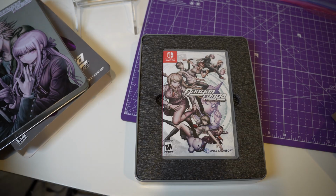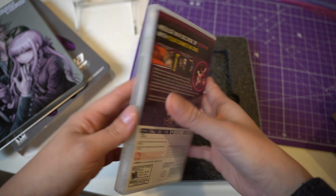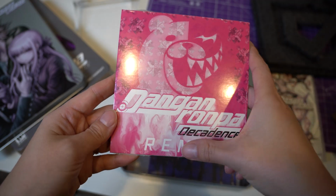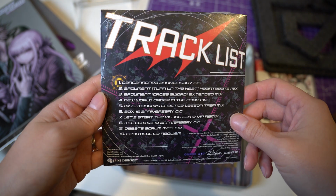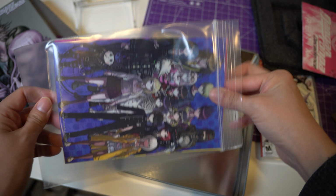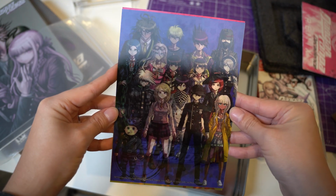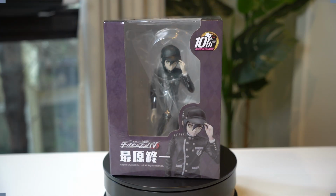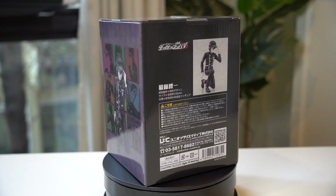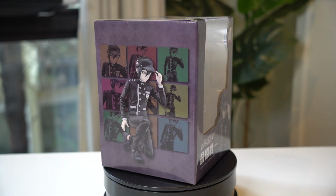And let's just take a look at the collector's edition itself. Now I had already opened this obviously to play the game, so some of the items aren't included, but in addition to the game, it also includes this really awesome soundtrack, and the music in Danganronpa is definitely some of my favorite in video games in general. Here are some lenticular prints, which I always think kind of messes with my eyes, but still cool. And from the V3 game, third game in the series, is Shuichi. Now this character, he's very cool.